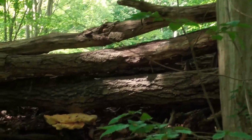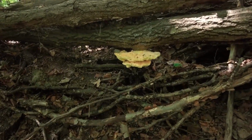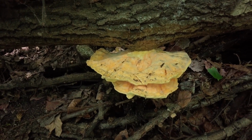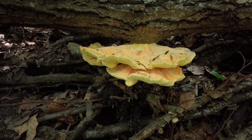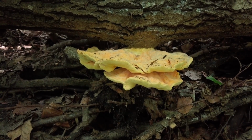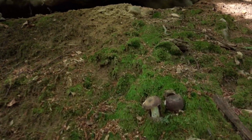And a small surprise. Quite a big one here. In my language we call it a sulfur mushroom in free translation because of the color. I was searching for some hobbits here, but I found some russulas.